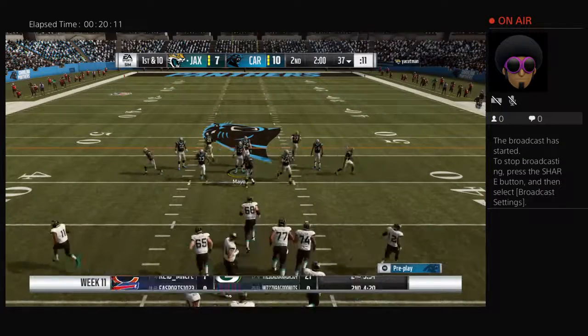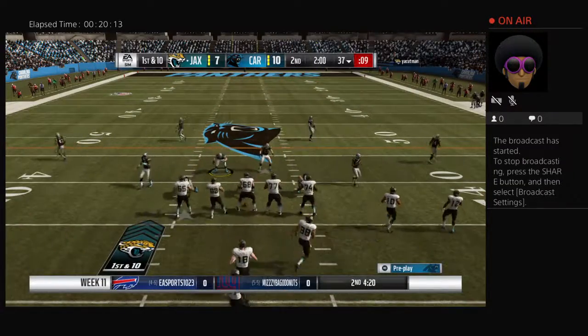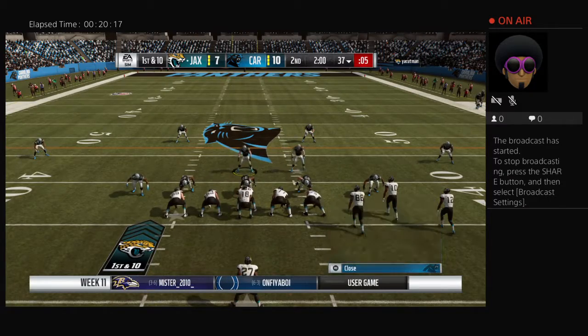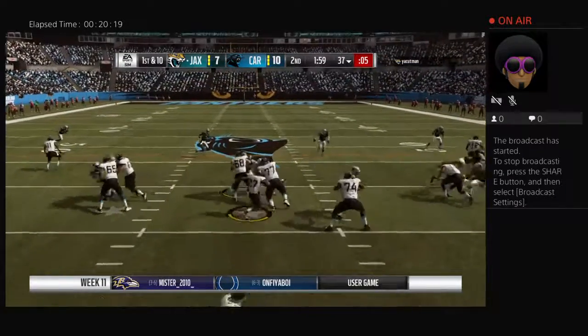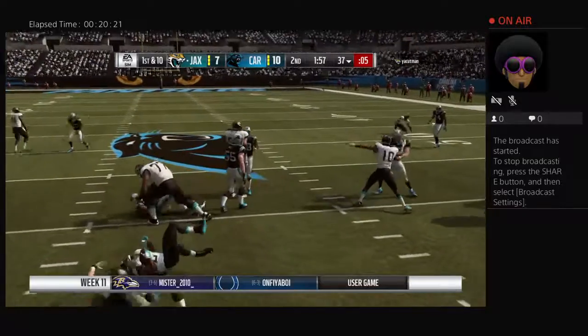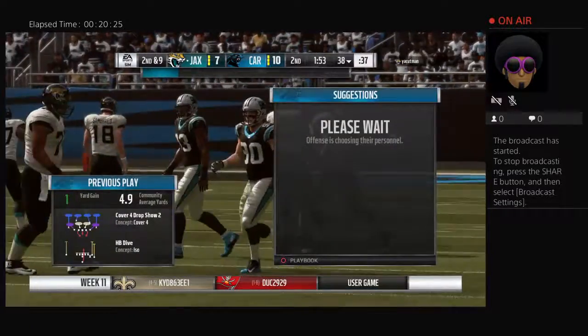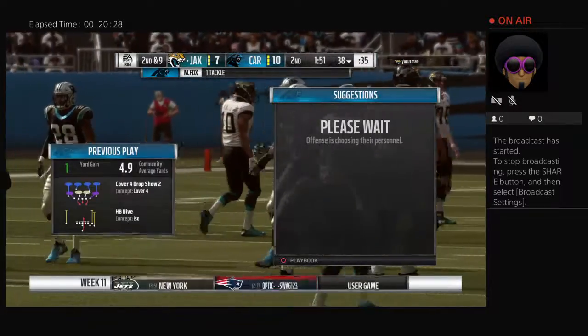Line of scrimmage, the 37 on 1st and 10. Detroit! Detroit! They keep it with Fournette on 1st down. And he'll get this up to about the 38-yard line. Credit him with a 1-yard gain there to make it 2nd and 9.